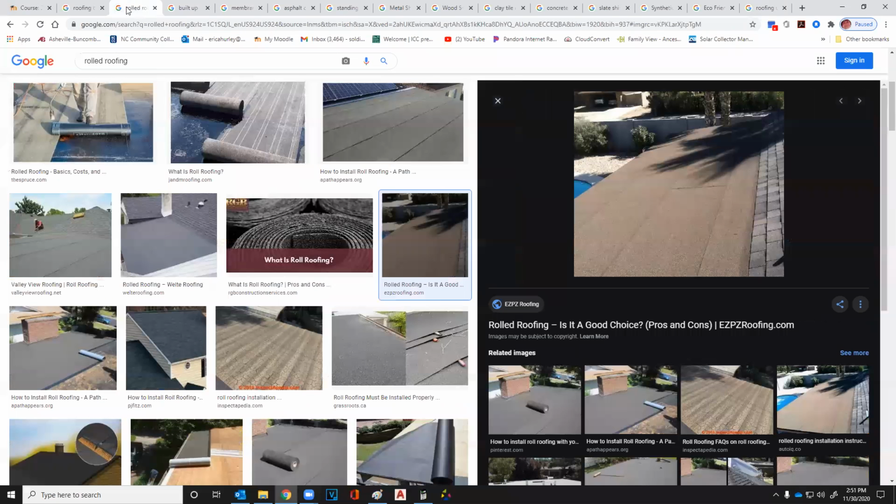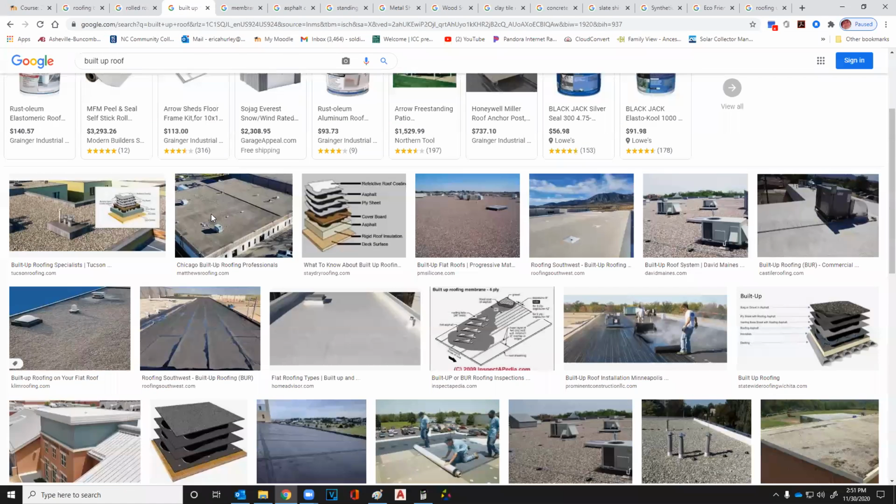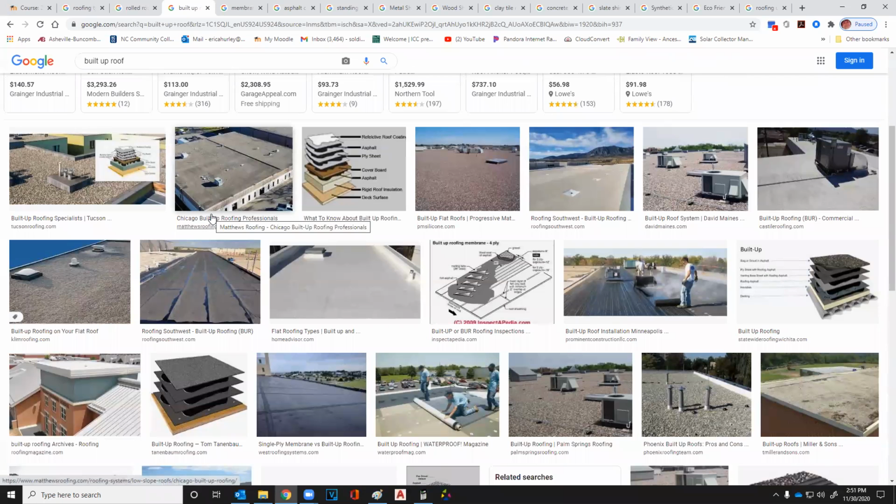Okay, so now we can start going. Remember the rolled roofing. Built-up roof. A built-up roof is not necessarily used on a house, because most houses are not flat, and that is the whole point of this, is because you can make a flat roof on this. And so let's look at how this is built.